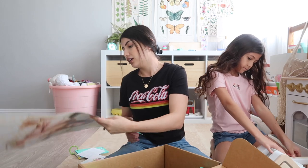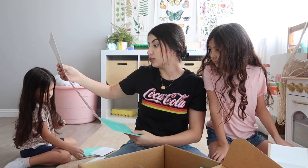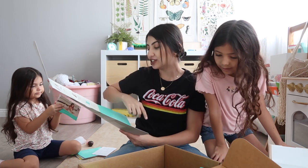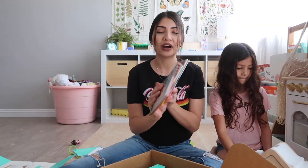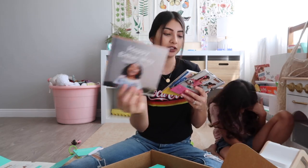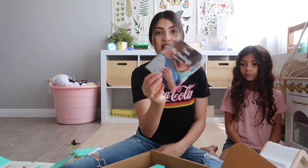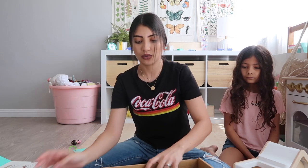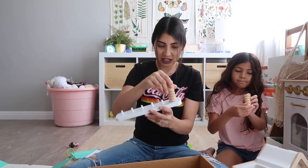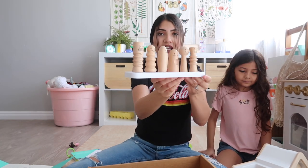So inside our box, there are left and right shoe stickers, an emotion book set, wooden emotion dolls, the playhouse, wooden playhouse accessories, a two-seater speedster, and the weatherboard. The big thing about this box is emotion. So there's Happy Either Way, Happy and Worried, Quiet in My Body, Frustrated and Calm, Two Big Feelings, Angry and Sad. And then there's also another emotions item in here. Here's the little stand for the dolls, and here's what the dolls look like. Each doll has a different emotion on it.